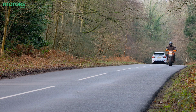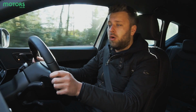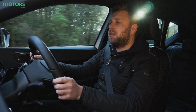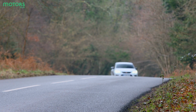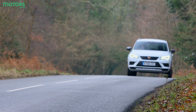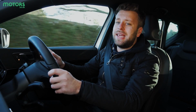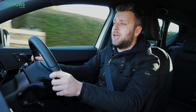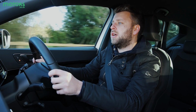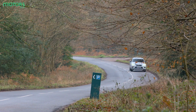The Cupra Ateca shares quite a lot of its mechanicals with the Golf R, as we've already mentioned, and one criticism of that we always had was that it lacked a little bit of theatre. Though it's very capable, it just didn't make you feel all that excited. Is the Cupra Ateca a little more exciting? Well, it is and it isn't. The engine noise still isn't brilliant as it is in the Golf R. It's not very exciting and it's not too intrusive into the cabin, which is a good or a bad thing, whichever way you look at it.